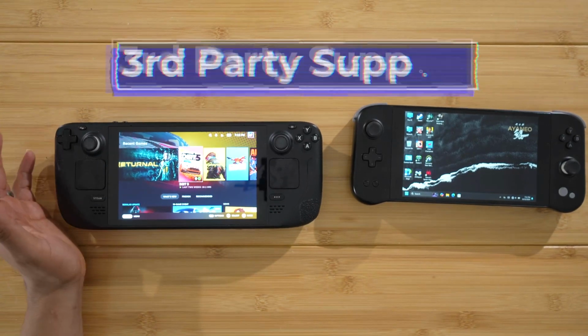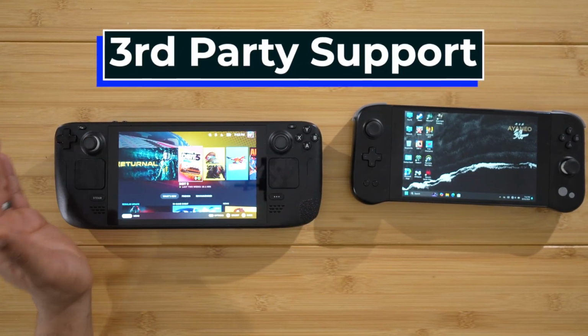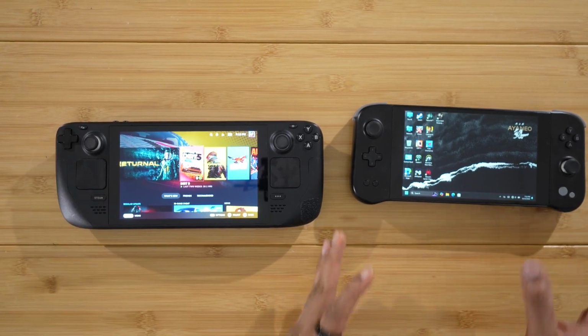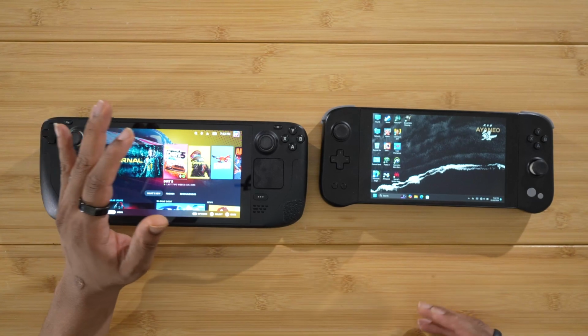Now, third-party support. The Steam Deck wins hands down with third-party support. The Steam Deck has what I believe to be the best third-party support of any handheld. And I have a lot of handhelds.